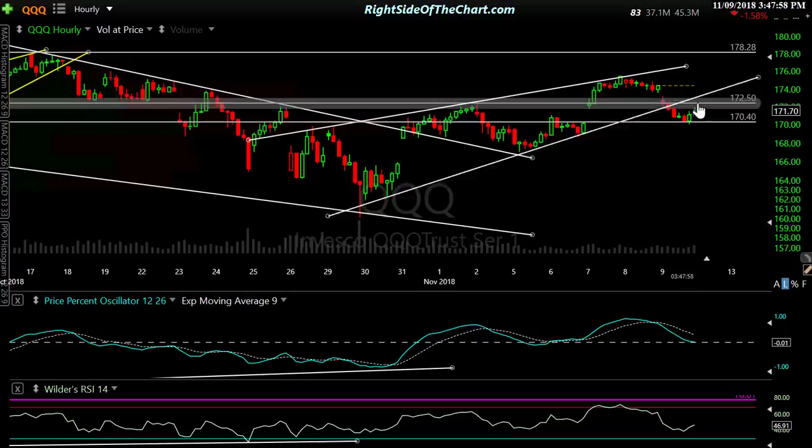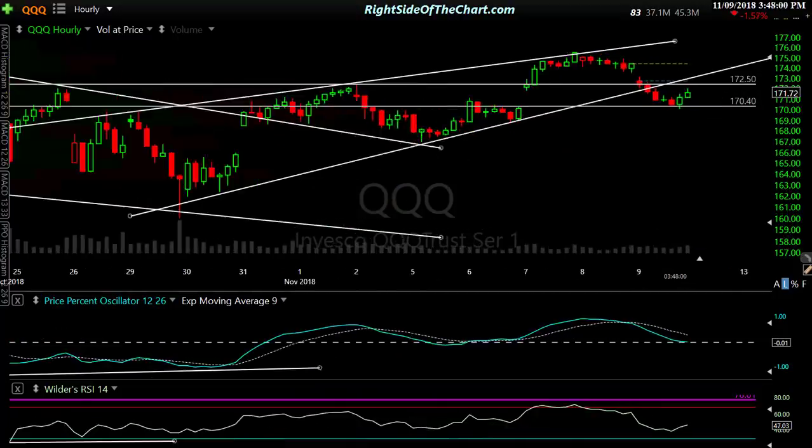And so a pop back up to back test that, and then you still have another gap overhead that could act as resistance right here. So again, a lot of work to be done. None of this changes my longer term bearish outlook, but there's certainly the potential. It's still anybody's game right here.